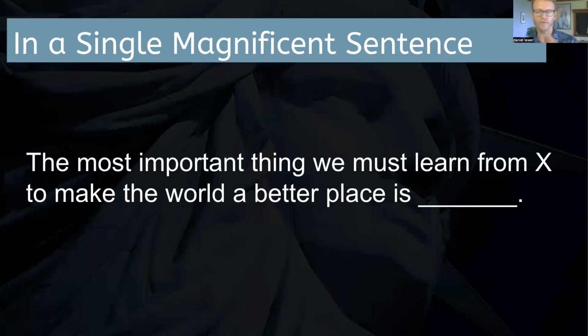The most important thing we must learn from studying the Roaring Twenties, antebellum America, Jacksonian democracy, to make the world a better place is... And you can change this up. I have several different single magnificent sentence frames in my course that I give you guys. This is just one.